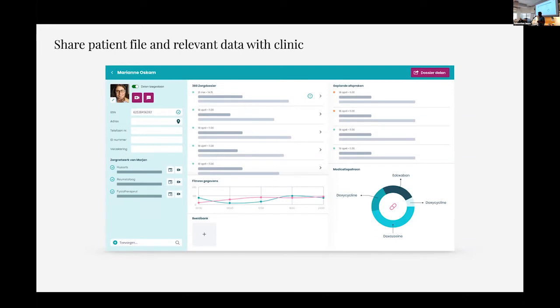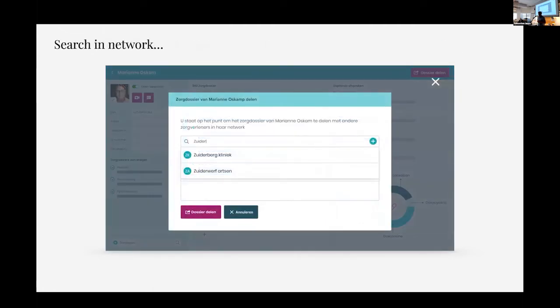And now we start dreaming, right? Because you want to easily add the total network of Marianne. So imagine here you share this patient file. Now it gets scary because of all the privacy, but we're dreaming here. And this works like a Google Drive. So Marianne needs to go to a clinic for a knee operation, and she just had an intake with Dr. Elise. There's data there, there's information, which is now not shared in the right way. So she wants to go to the Zuiderweg clinic to plan her operation, and the referral is made.